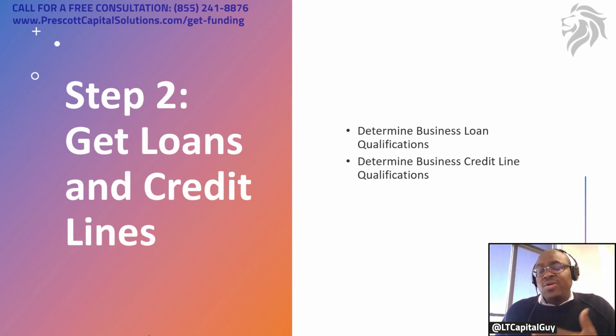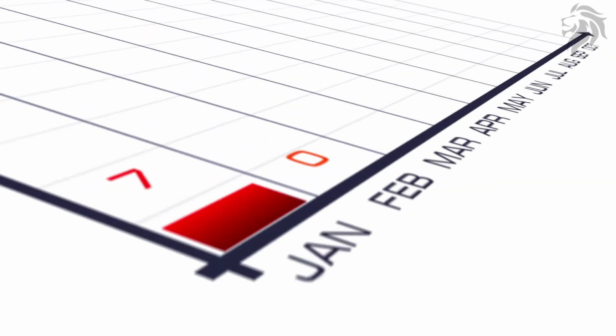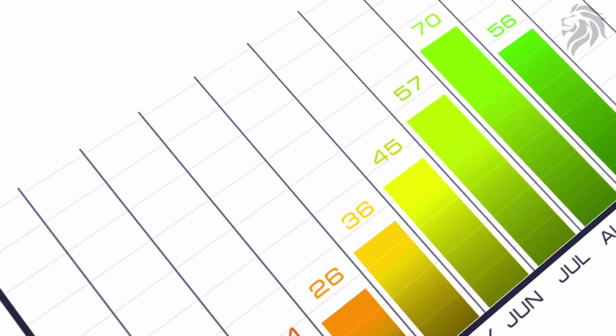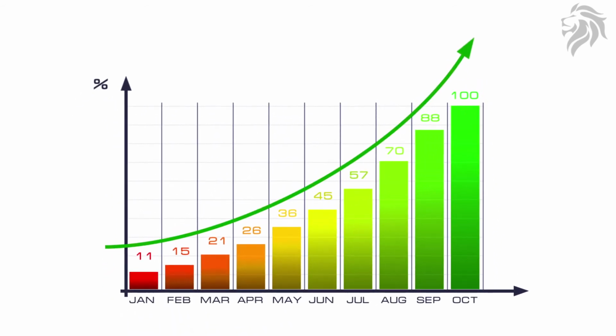We want to go into this with some knowledge of what some of these lenders will be looking for. Also, start developing a blueprint for future financing. So you're not just looking for one-time financing. We're looking to continue to get financing over time, whether we refinance out of some of the loans that we get, or we get additional financing for expanding and growing our business in the future. We want to establish a good, clean record and run with that into the future so that as our business grows and our needs grow, we'll have access to that additional capital in order to make our business as successful as we want it to be.